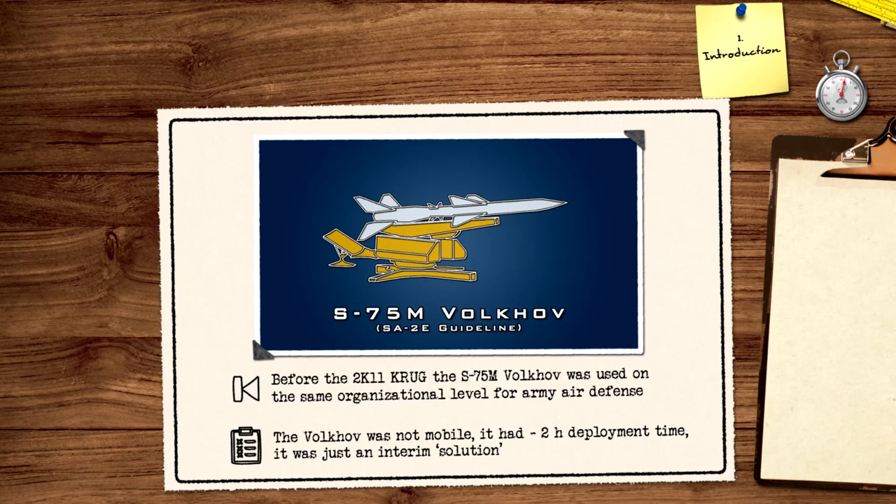Its deployment and dismantling took approximately 2 hours. Additionally, it had numerous other disadvantages to be a practical army air defense system. Thanks to this, it was only considered a temporary stopgap solution. It was not particularly suitable for protecting mobile combat units. Essentially, the Volkhov was used for this purpose only out of necessity. The KRUG replaced the S-75M Volkhov in Army-level air defense from the mid-60s.